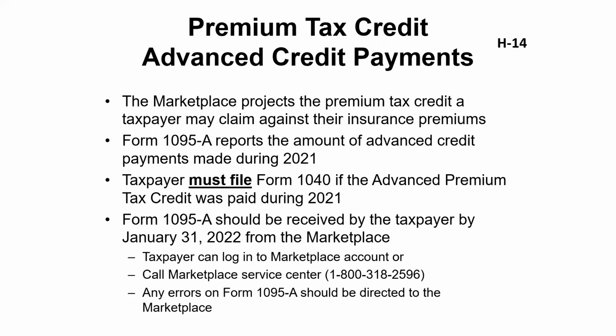Going all the way back to session number 1, we talked about who has to file. Anyone getting an advanced premium credit has to file a return. And again, we need the information from the 1095-A that should be coming from the marketplace by January 31st. If the individual did not get it, they can always log into their marketplace account or give the marketplace a call at the 800 number listed both here in your slide and also in H14 of your 4012.